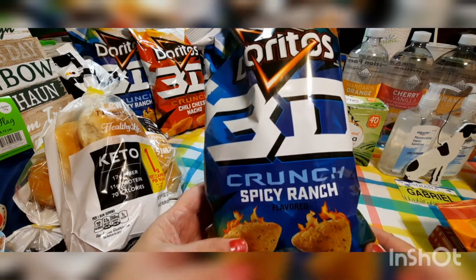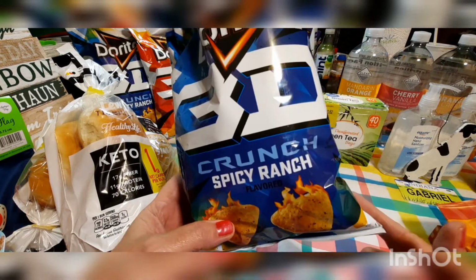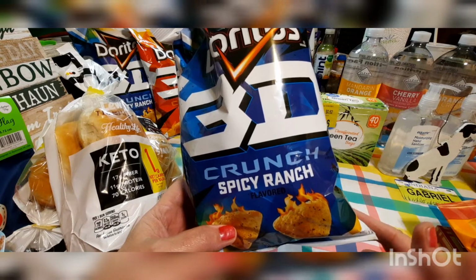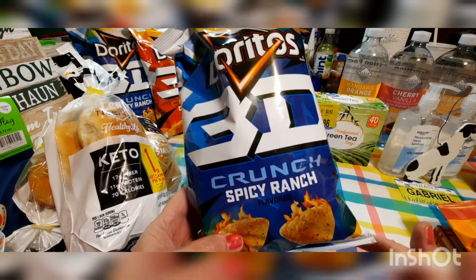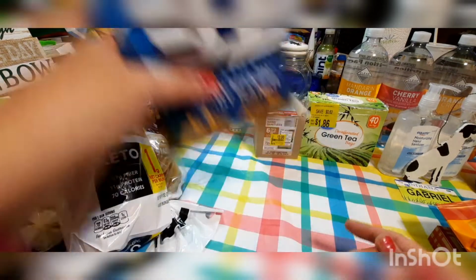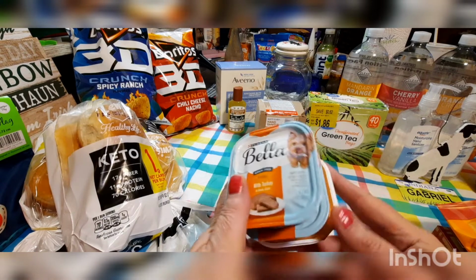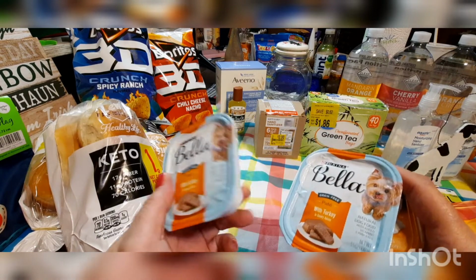So, yeah, I'm going to go back to having my little snackies at night. We got 2 bags of the spicy ranch, because I actually like the spicy ranch better than I do the chili cheese. But we got 2 bags of these and 1 bag of the chili cheese. And then we just picked up a couple of extra Bellas because Pootie's been a little hog here lately.